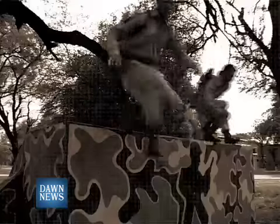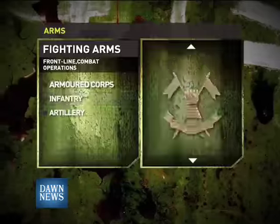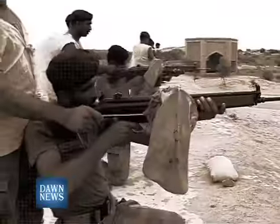In this week's episode of We Are Soldiers, you were introduced to the operational functioning of the Army, Pakistan's largest armed force. You were shown the basics about the arms that make up this force and saw how the largest arm, the infantry, physically prepares for the rigors of battle and conducts weapons training.